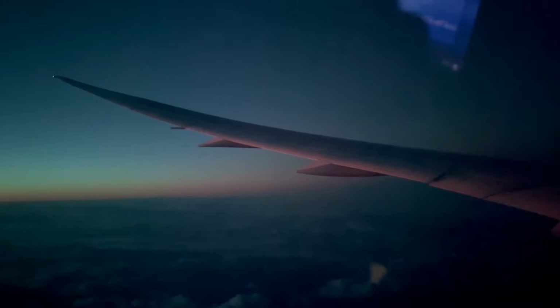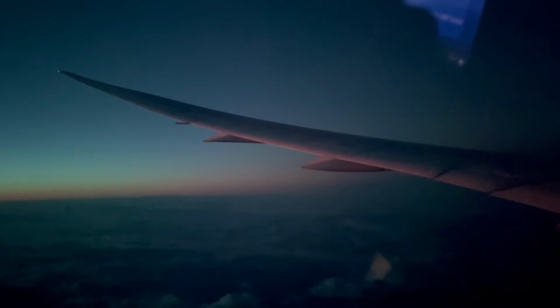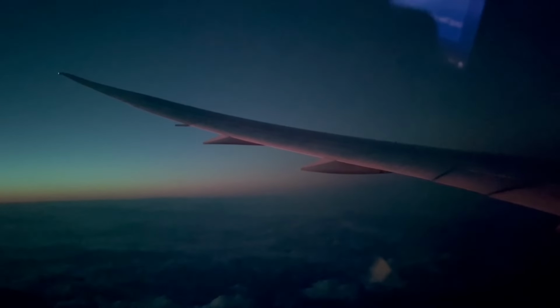So at this point we were about 2.5 hours into the flight and the sun was setting, and it was some of the most incredible views I've ever seen, so just enjoy them.